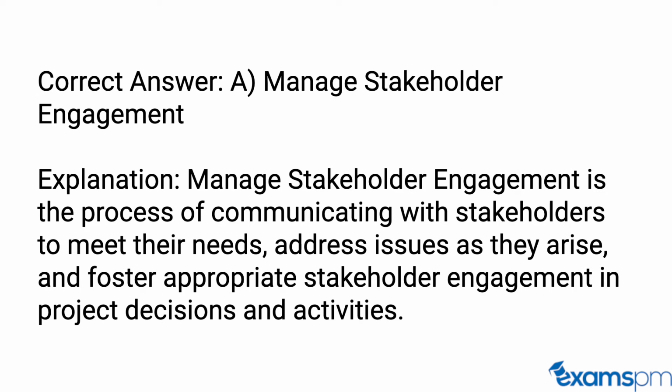Question 106. What is the result of the quantitative risk analysis process? A. List of prioritized risks. B. A probability and impact matrix. C. Numerical information about the effect of risks on project objectives. D. A risk breakdown structure.